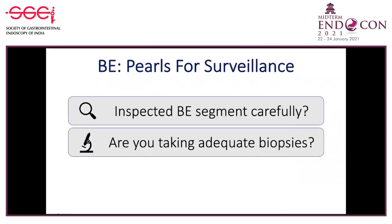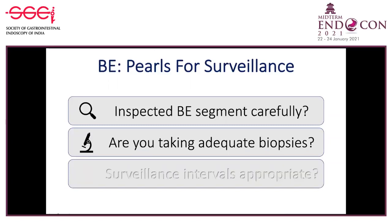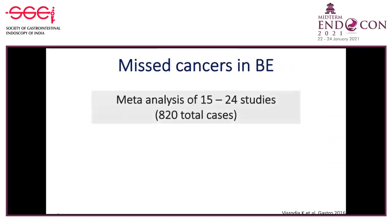Are you inspecting the Barrett's carefully? Are you taking adequate biopsies? And finally, are the surveillance intervals appropriate in your patient population? So let's look at the first two things. And this is important because cancers can be missed in patients with Barrett's esophagus.